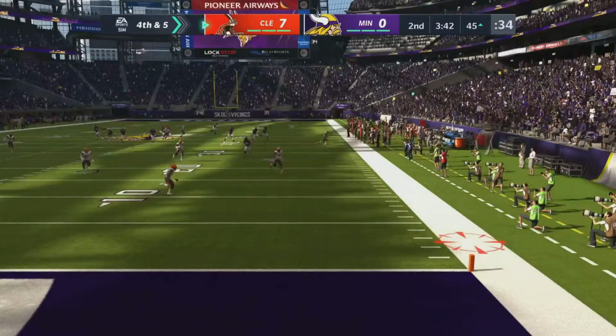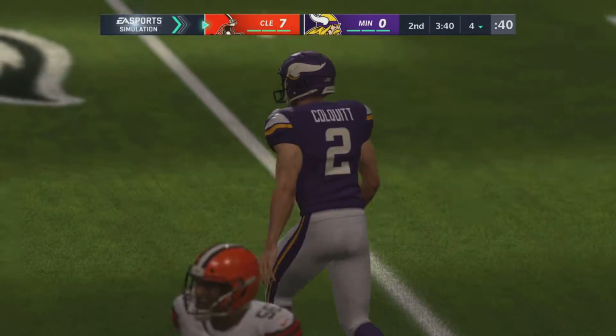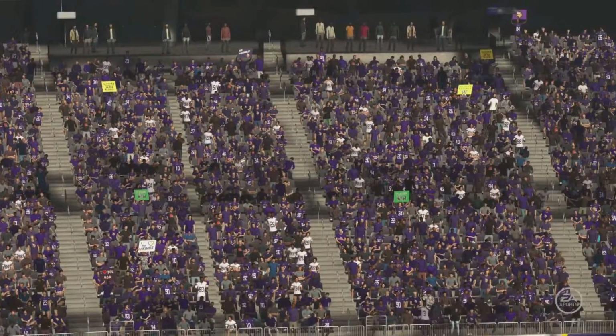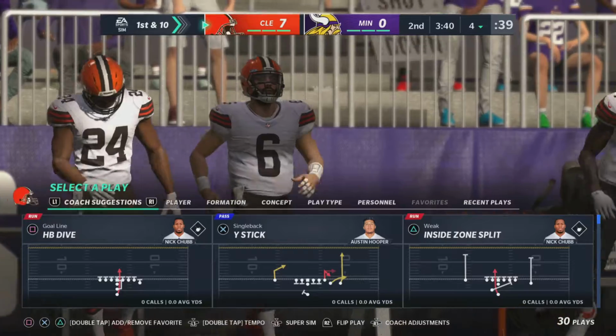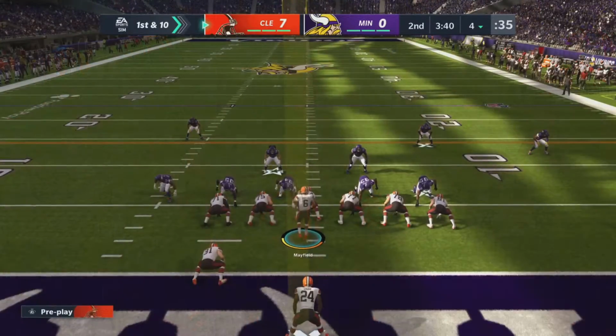Colquitt on to kick as he sends it away. Out of bounds as he appeared to be looking for the corner. He got it. They're going to mark this at the 4-yard line. That's a double win there, partner. You keep out of the return man's hands, and you pin him inside the 5-yard line. Pretty darn good. Second drive coming up here for Cleveland as they return to the field on offense.